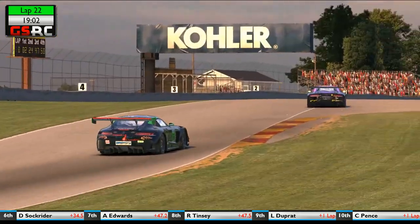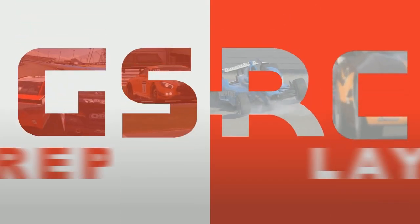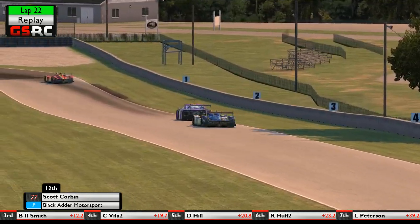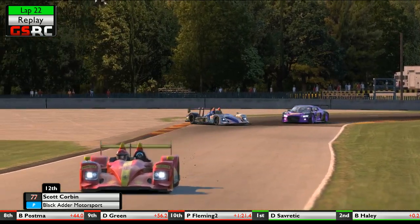As we had that rundown, Scott Corbin had yet more problems. This time, though, I'm not sure this one was necessarily as much his fault. Although, actually, as I say that, we're going to see he does start the car turning here into turn 8.